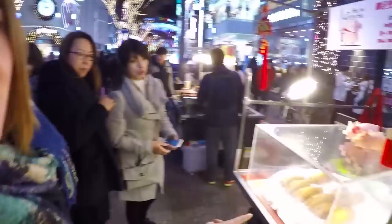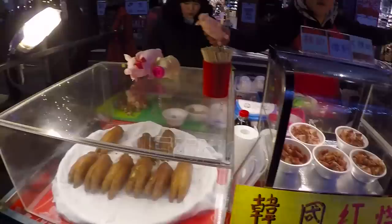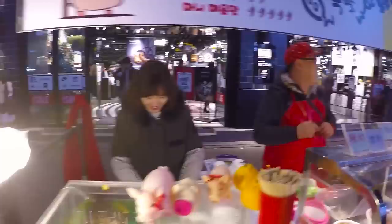Yes. And look, there's some pig feet. What is pig feet in Korean? The funny thing about Myeongdong is people are not speaking Korean, they're speaking Japanese, Chinese, English. Or they're speaking piggy. You see what I'm doing? Oh, let's do it one more time. Japanese, Chinese, and pig. 감사합니다. 감사합니다. Speaking pig.